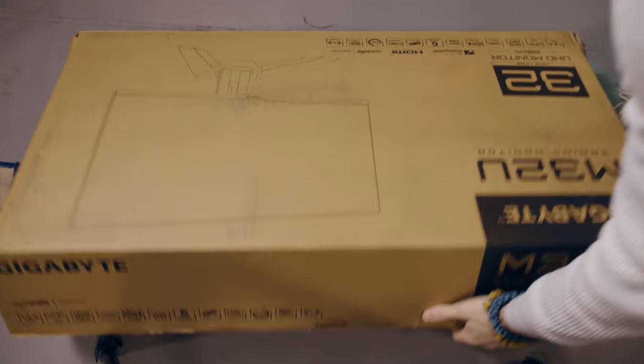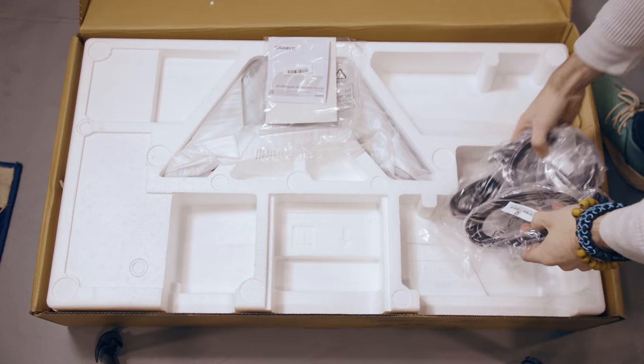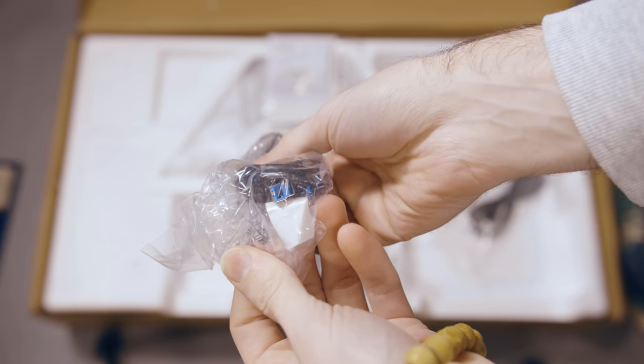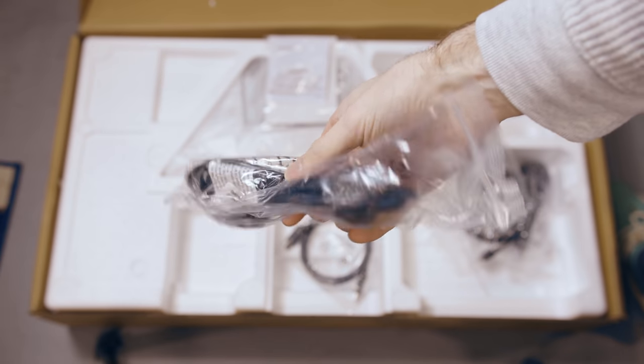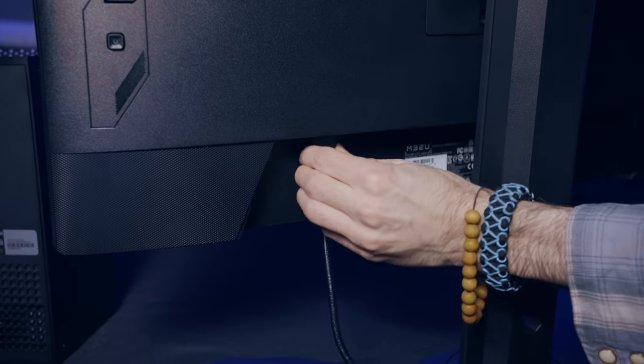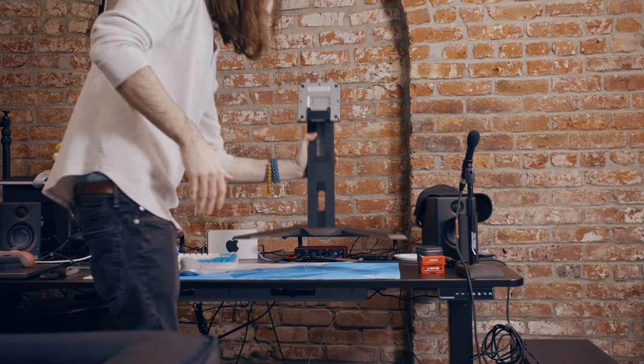This monitor also comes with cables. What a novel concept. HDMI 2.1, DisplayPort, USB-B, and even three different power cables for different regions. And no power brick. It's just a regular old power cable. And this big beefy hunk of a metal stand.